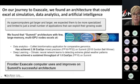And this is a bioinformatics application in the comparative genomics space. We also have tested the system with a neural network application in the climate space for detecting extreme weather patterns. And for low precision calculations, it has sustained a throughput of 1 exaop. So all of these are extremely encouraging results, and we continue working with different types of code.